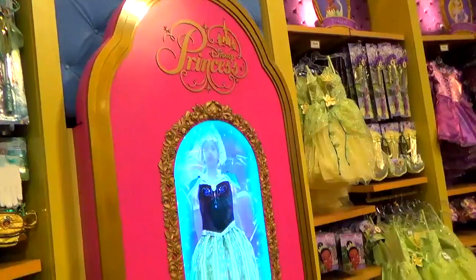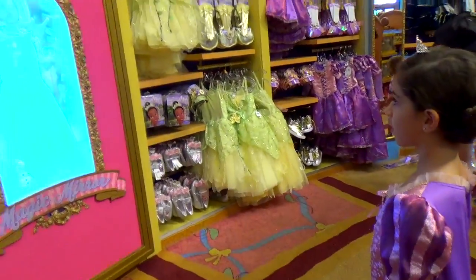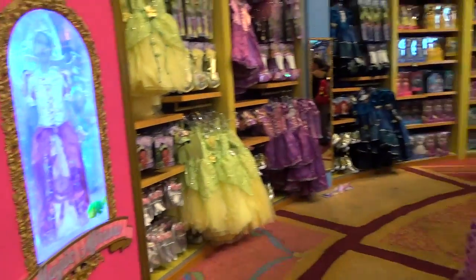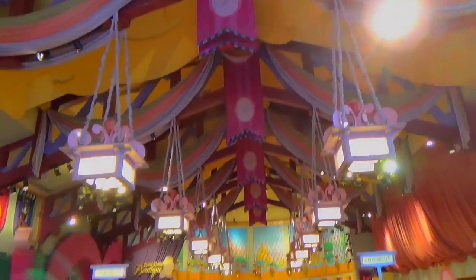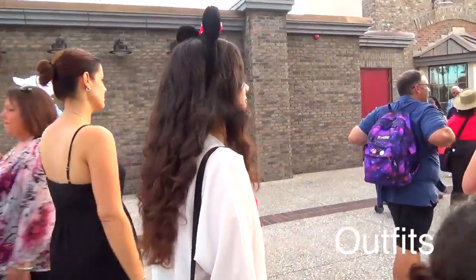Also, fun fact, there's a magical mirror in the back of the princess section of the World of Disney store, and it's a lot of fun to play with. A plus side to her being dressed up as a princess is that all the cast members will call her princess when they see her and say hi to her. They'll be like, "Hey princess," and it's always really cute.